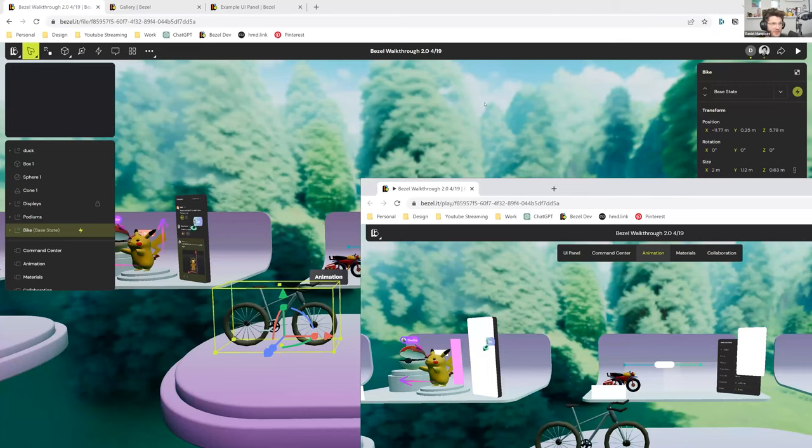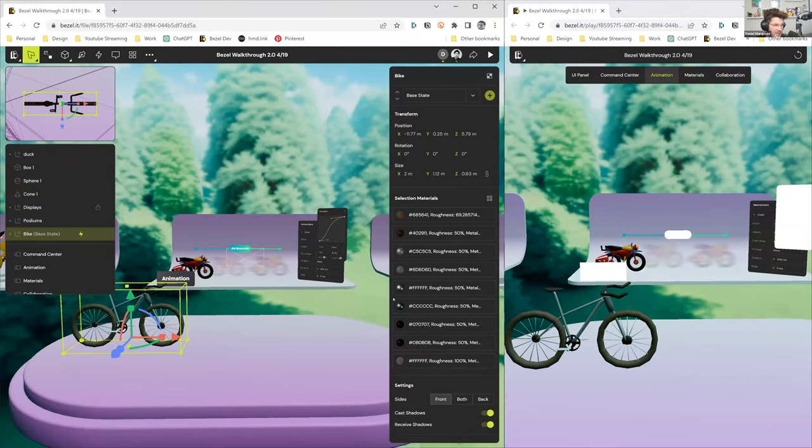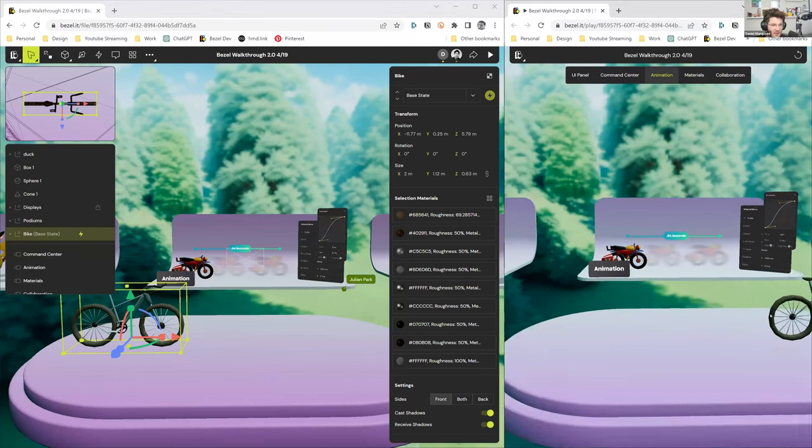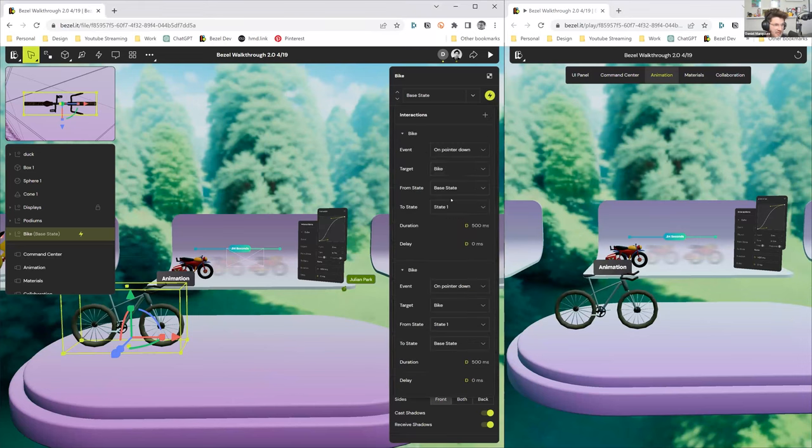Now let's do a little trick real quick. I'm just going to split this right here. So I have my editor mode right here, and my play mode right here. If I want to change the material of this, right now it's just moving back and forth, I can select this and change the duration to 1 second, and I can see that live in real time. There it is.